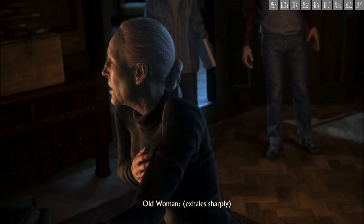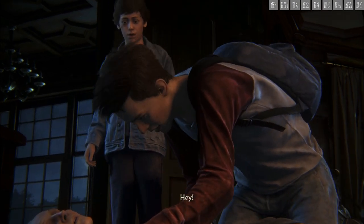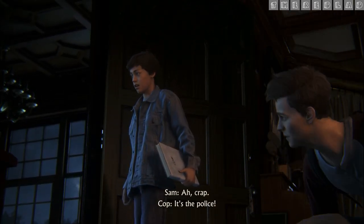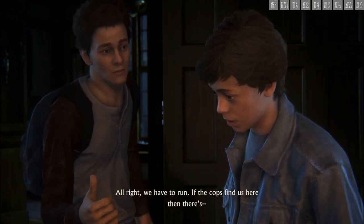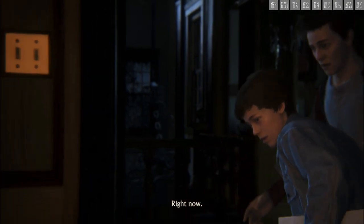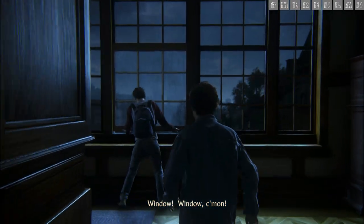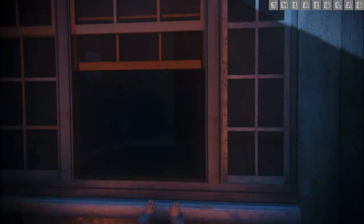Are you okay? Oh, holy shit. Hey. Hey! Hey! Sam? Ma'am? Oh, the police. You all right? Wait, we have to do something. Yeah, we need to get the hell out of here. Just leave her here. There's nothing we can do for her. All right, we have to run. If the cops find us here, then this... Ma'am? Nathan! We gotta go. Right now. Oh, shit. Window! Window! Come on! Okay. You, check upstairs. You, come with me. Copy that. Hurry! Wait up.